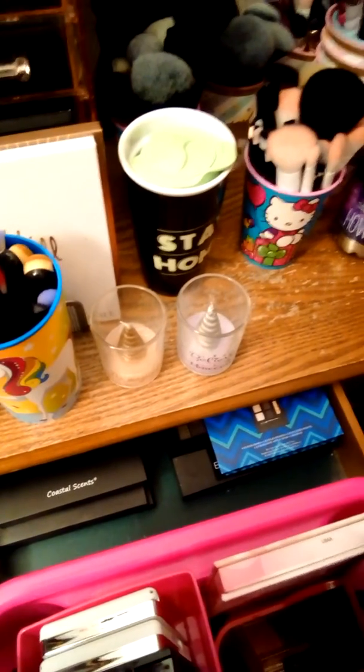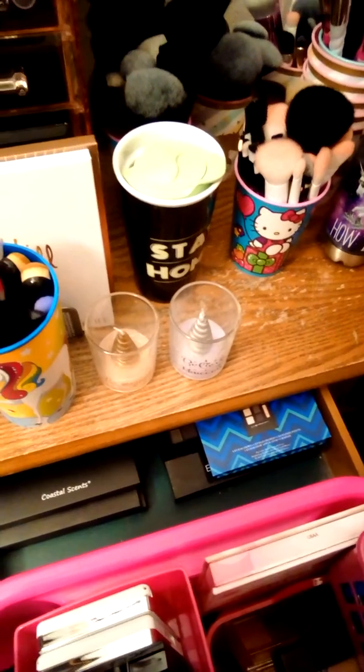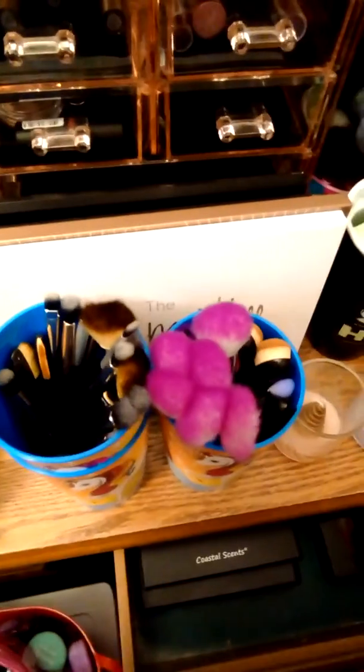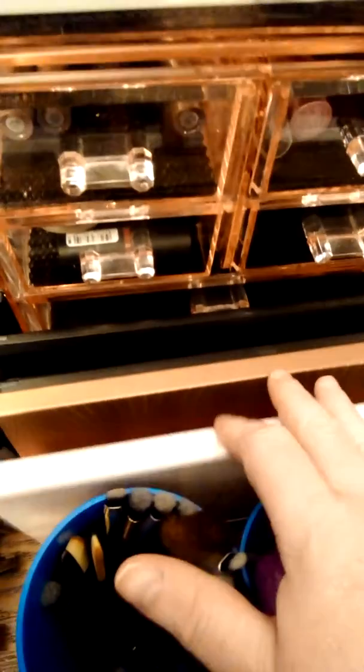I have some makeup in here. I have my NYX box of eyeshadows. I love that eyeshadow palette. And then of course I have some more brushes. I have my Jeffree Star. This is all of my Morphe right here. These are all of my Morphe eyeshadows. I love Morphe. And all in here, I got this on Amazon.